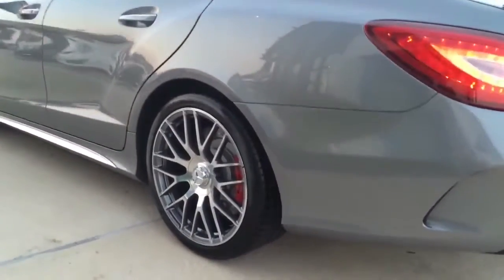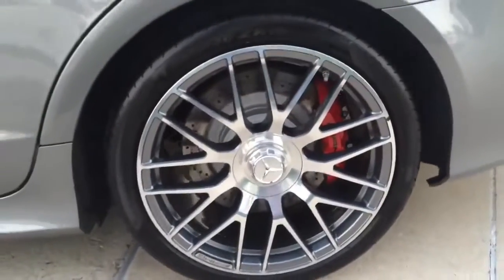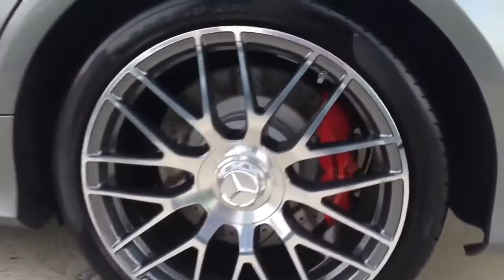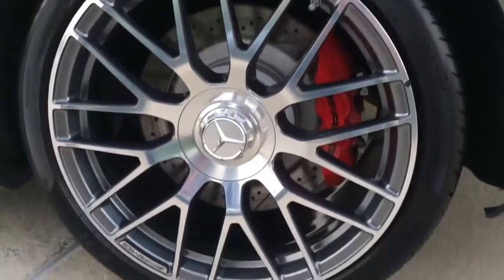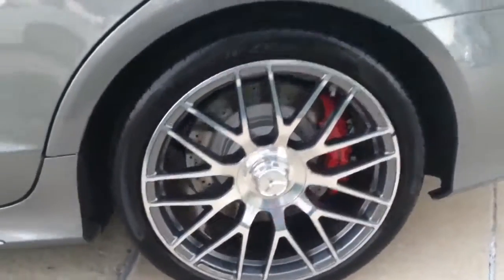Rear wheels are also 19 inches. Behind the rear wheel is also the slotted cross-drilled brake disc and the brake caliper painted in red with AMG lettering on it as well. It also comes with the anti-lock braking system, adaptive braking technology, as well as brake assist.